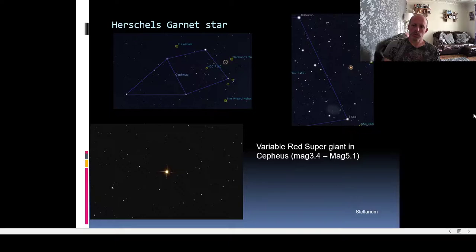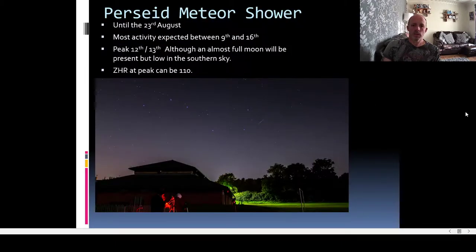so it's a variable one. It might be interesting just to visit each time you're out observing, have a little look and see how the brightness compares to the last time you observed it. You can compare it to nearby stars which are a constant magnitude, just to get an idea of how it's changing. So that's it for the objects.